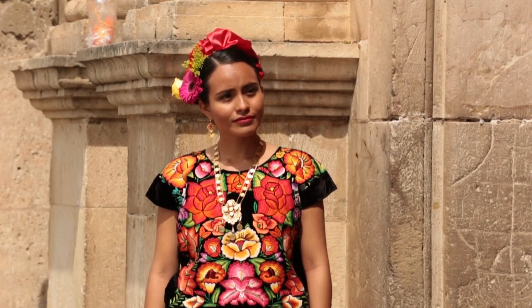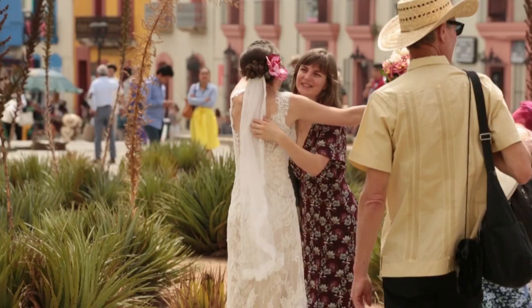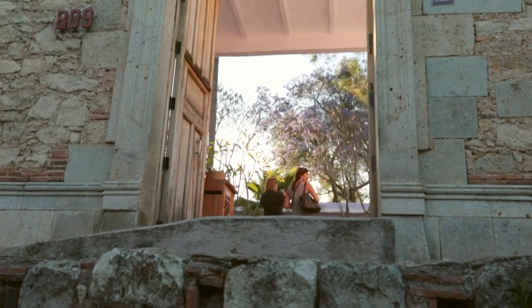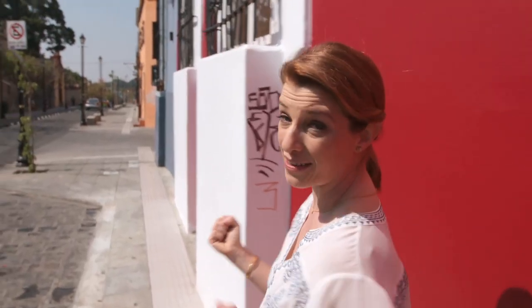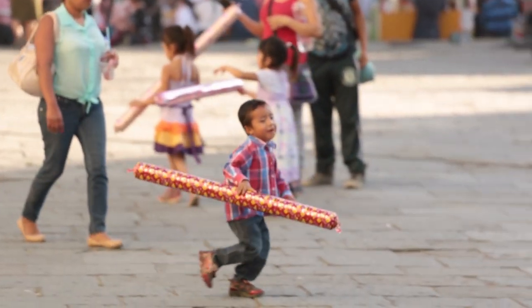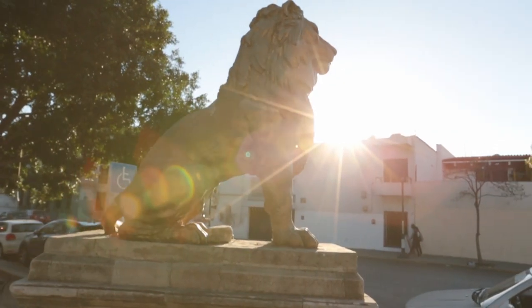Oaxaca is so complex and there's so much to see and do. Whenever I travel, I try to experience as much of that destination as I can in the first 24 hours. Look at the colors of the walls and the stones in the buildings and even the color in the sky. So rich, makes you want to move here. In fact, I've told Amy that if we were to move to Mexico, I would want to settle in Oaxaca. With just one day in a city this interesting, here's a tip. Make a local friend. Miguel is a tour guide and proud Oaxaqueño. He agreed to be my friend for the day.